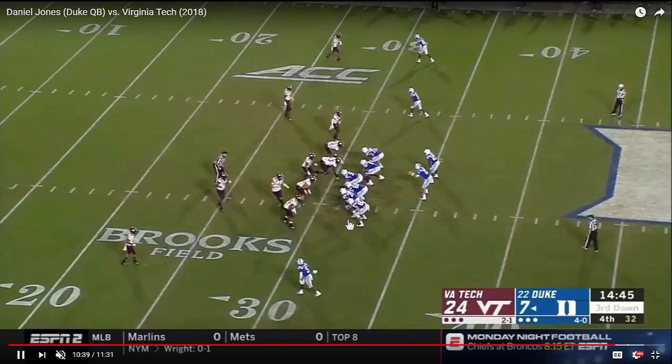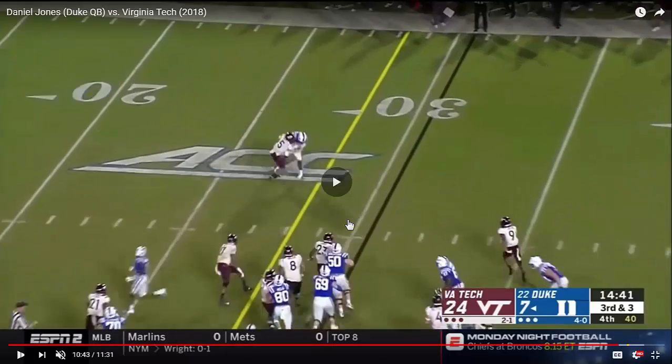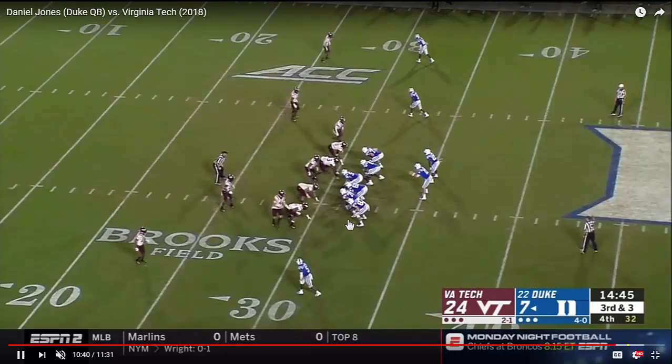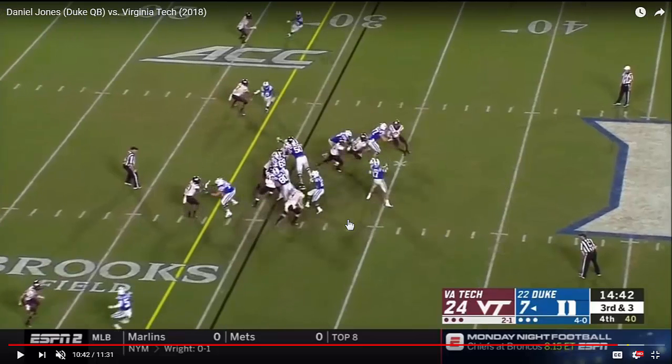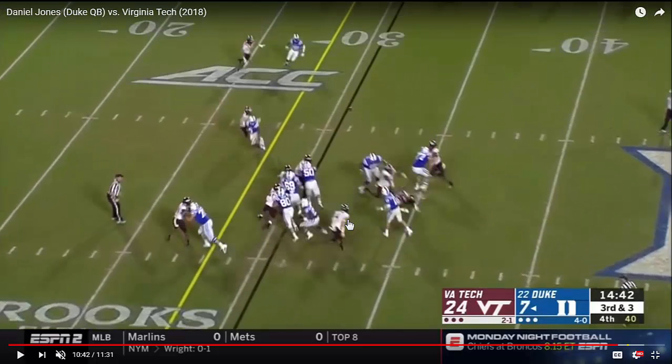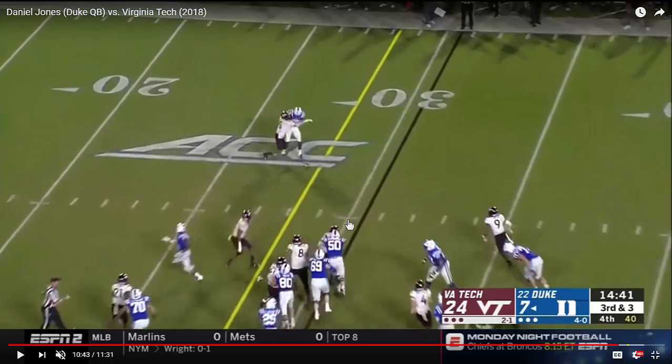That's not what happens here. Number 5 has an easy time of being able to defend this. And he isn't even looking at the quarterback because he knows he has position. So basically, he's just waiting for the receiver to make his break. He comes across, looks at the ball at that point, shoots his arm across.